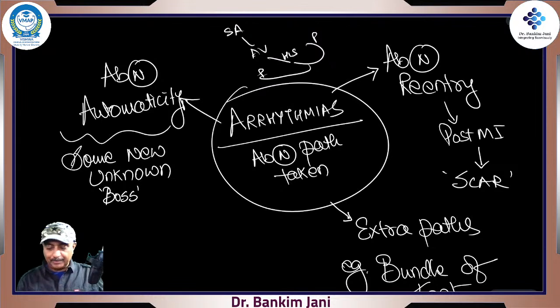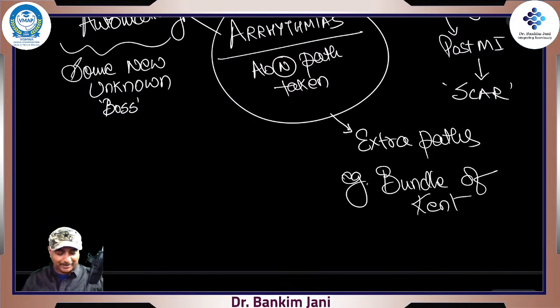A new path can happen in two ways. One, the SA node is our standard boss who is sending the signals for the entire life. What if someone else comes up and says, okay, now I am the big boss? These pacemakers have one very bad habit, and I give the example of a marathon. Let's say this Sunday there is a marathon.